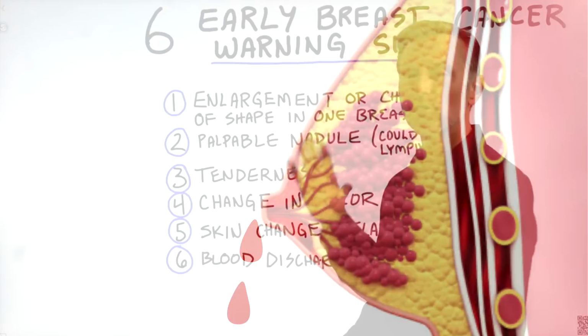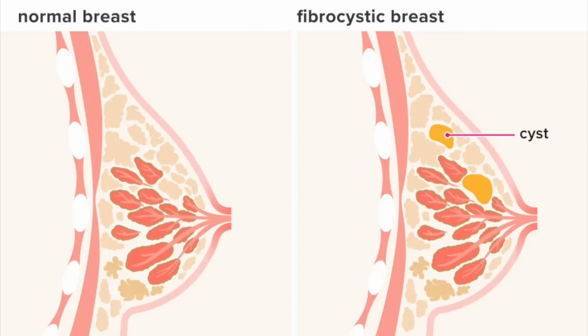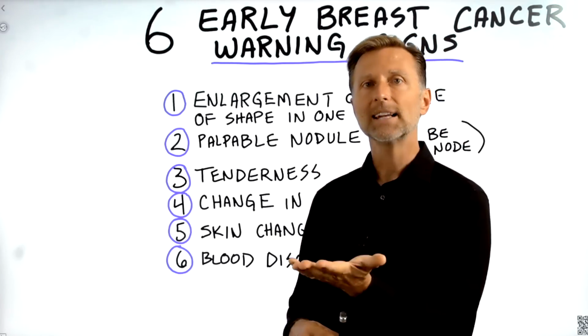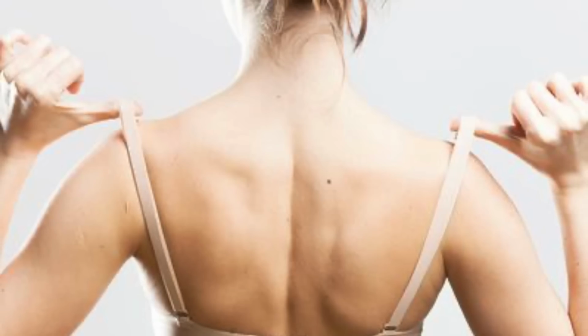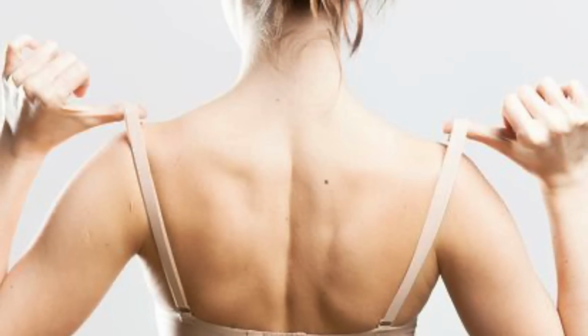Now, just because you have one or more of these does not mean you have cancer, okay? In fact, it could be something else like fibrocystic breast, which are kind of like these small little cysts that develop because you have iodine deficiency. Or it could be that the bra that you're wearing is too tight, creating redness or tenderness.